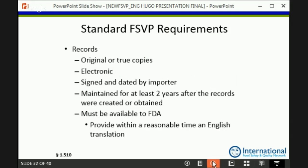The next one, records. Here, there's nothing new, guys. It's the same as the HARPC rule in the United States, okay? The Foreign Supplier Verification Program with the HARPC analysis, the verification activities, and so on and so forth, must be in writing. You must do it. If you do it on paper, it's original or true copies. You can have an electronic record subject to certain rules and regulations, okay?